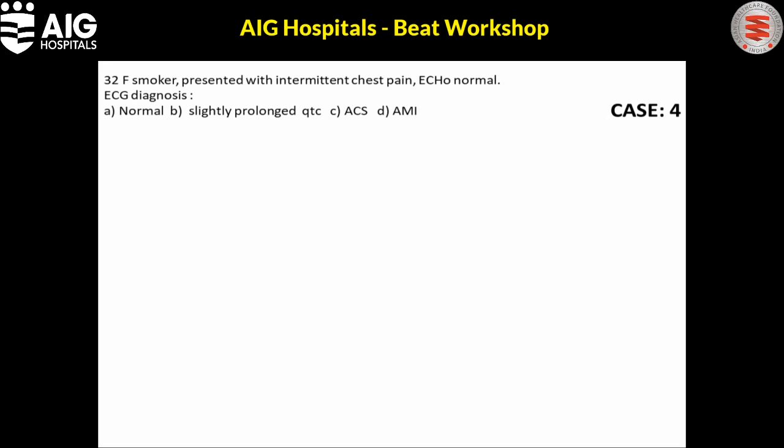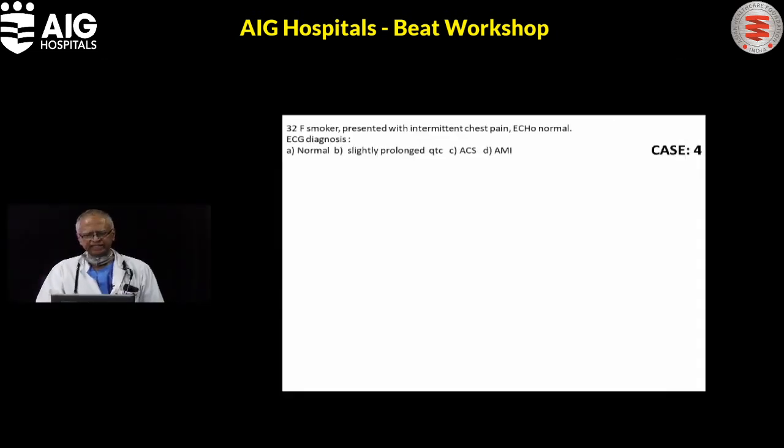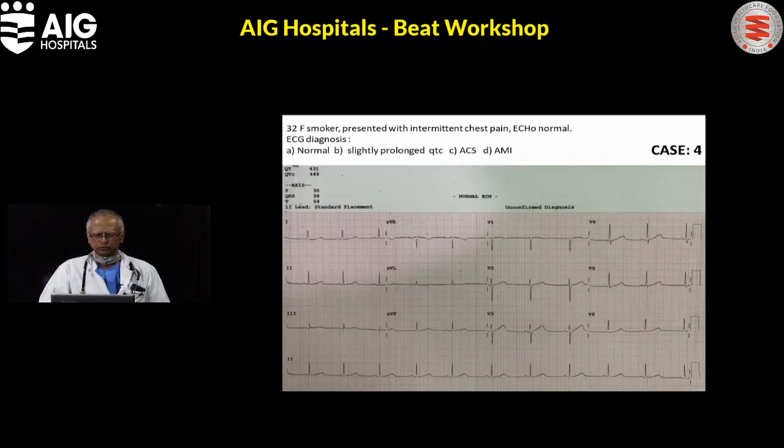Case 4, this is a 32-year-old lady who's a software professional who came with intermittent chest pain, seen by my colleague Dr. Vikram, who came with this kind of ECG. Would we treat it as normal? You'd like to exclude long QT, treat it as ACS or acute MI. In fact, we should congratulate Vikram for picking this up.